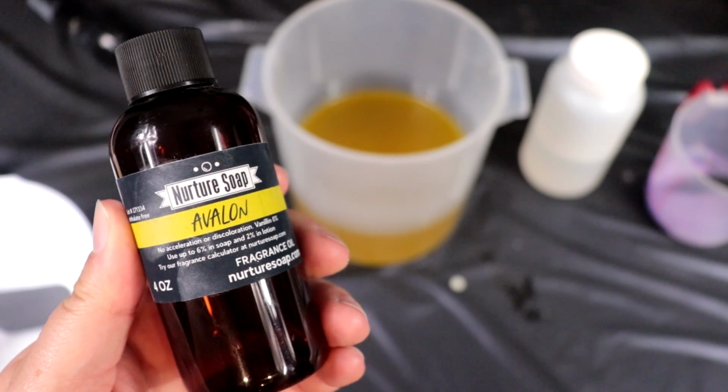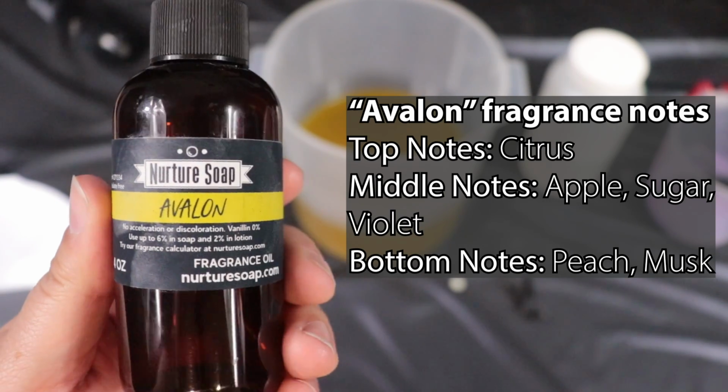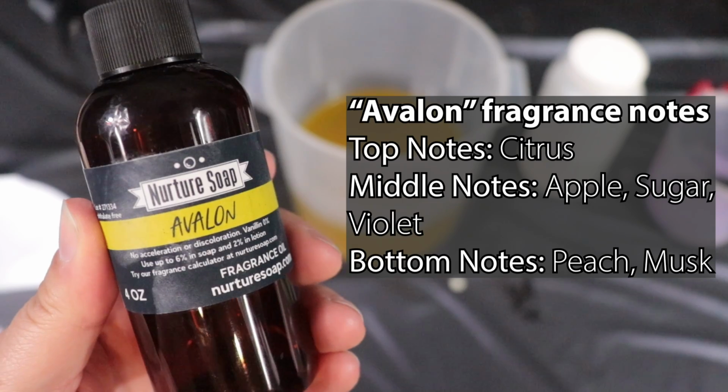But here's this one. So the fragrance for this one is called Avalon from Nurture Soap. And here's your fragrance notes. Pause if you need to.